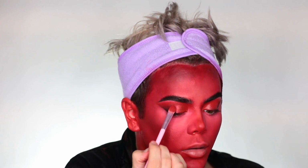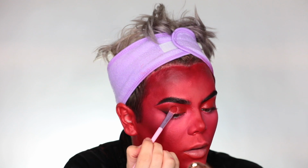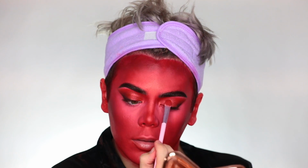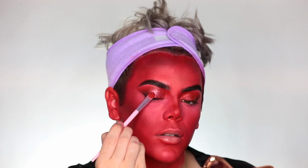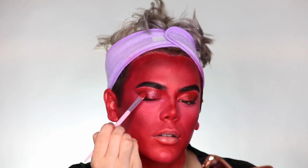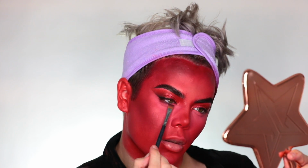Now I'm going back in with that P. Louise base and some pigment from NYX and just making my eyes pop out a little bit more. I wanted a little bit more of a glam effect, so I did end up going in with some Anastasia glitter, the red one, which you guys do not need to do. Also, NYX has amazing glitters. Now, just smoking out the lower lash line with the Blood Sugar palette.